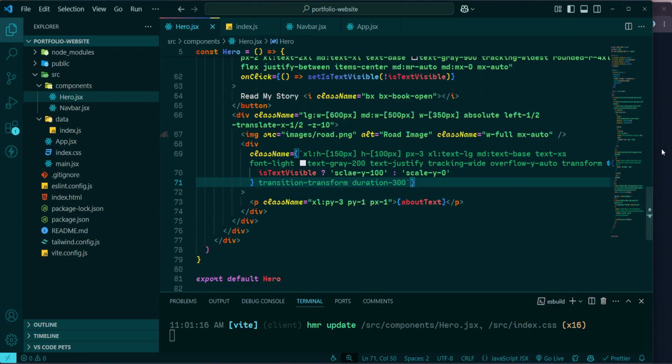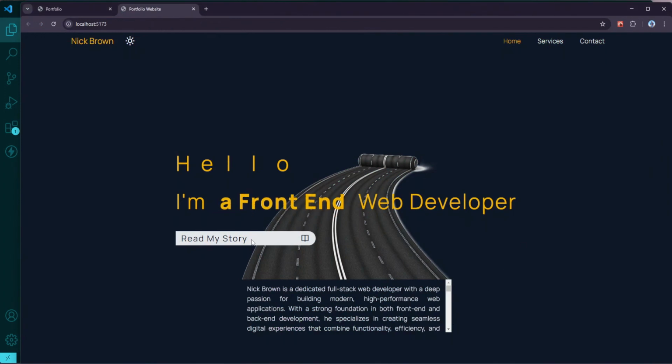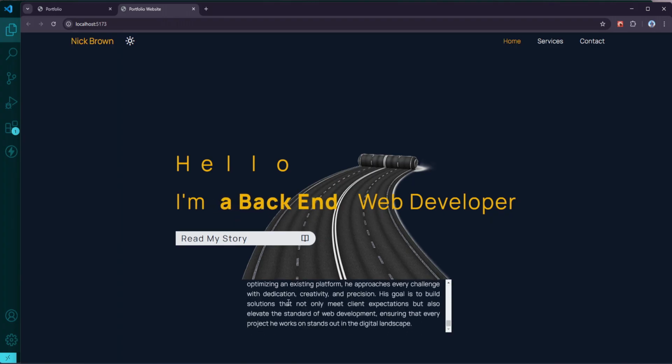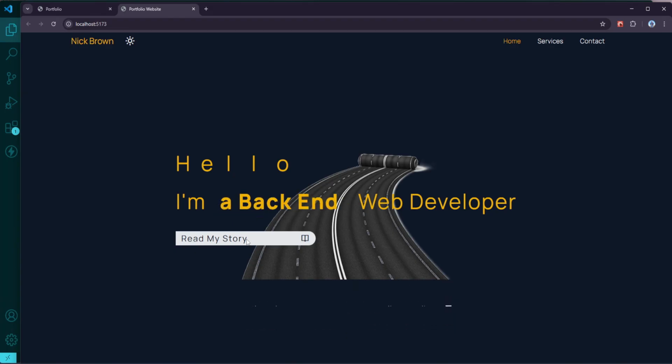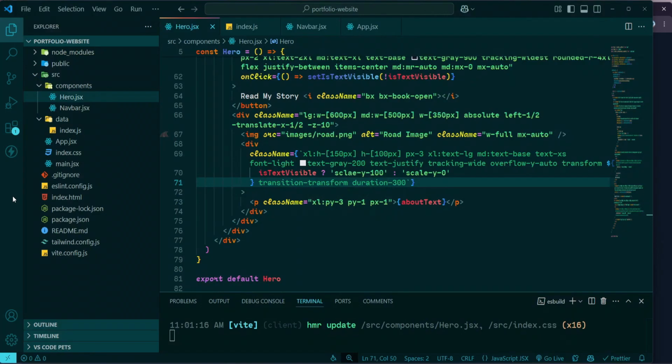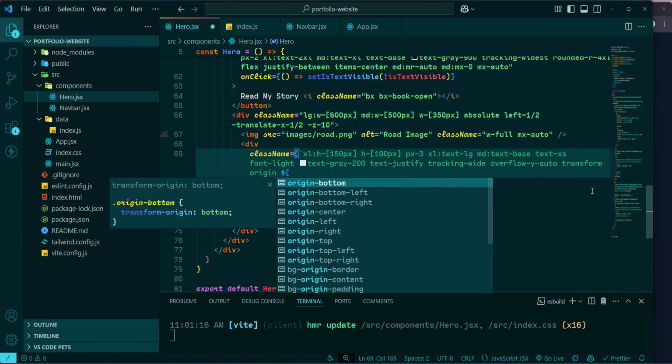Now, if we test the project, we can see that the text expands and collapses smoothly. A scroll bar appears when the text is too long to fit inside the set height. However, there is another issue. The text expands from the center instead of from the top. This makes the animation look unnatural. So let's go ahead and fix that. To make it expand from the top, we need to add origin-top.